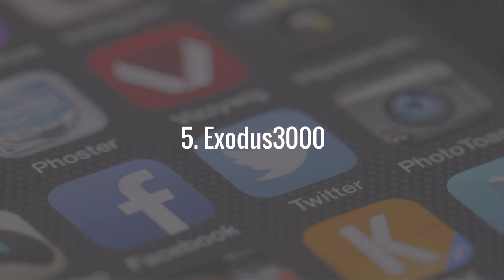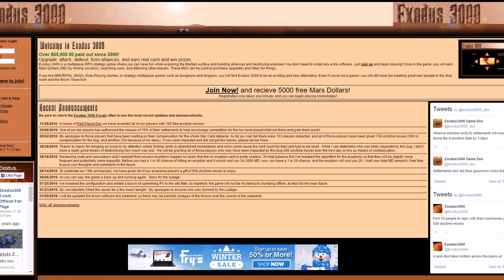Number 5, Exodus 3000. Exodus 3000 is another really big online game that you can play. If you go to exodus3000.com, you can see how to join. You get free what they call Mars dollars when you sign up, and you can do alliances. You can do all kinds of stuff and play with other people. This is just a bunch of updates. This is their home page, but you can sign up, create an account, and start playing.